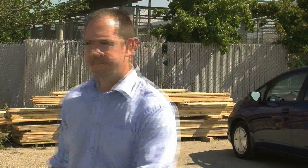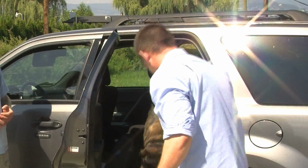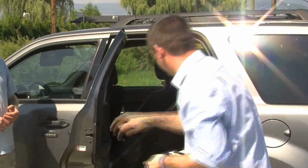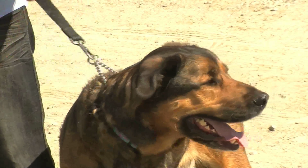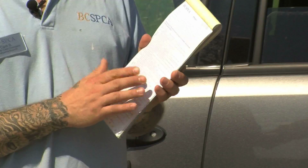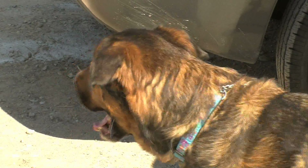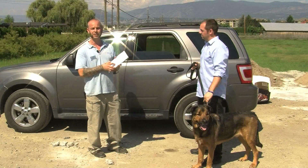So what would happen next now that the owner has arrived at the vehicle and removed the animal? I generally would ask for their identification, as I need to issue them an order. And basically what this is going to do is serve as a reminder to not let it happen again. And it's also going to let them know that it's not okay to do this. I'll generally talk with them about more specific things they can and can't do when it comes to the animal being in the vehicle.